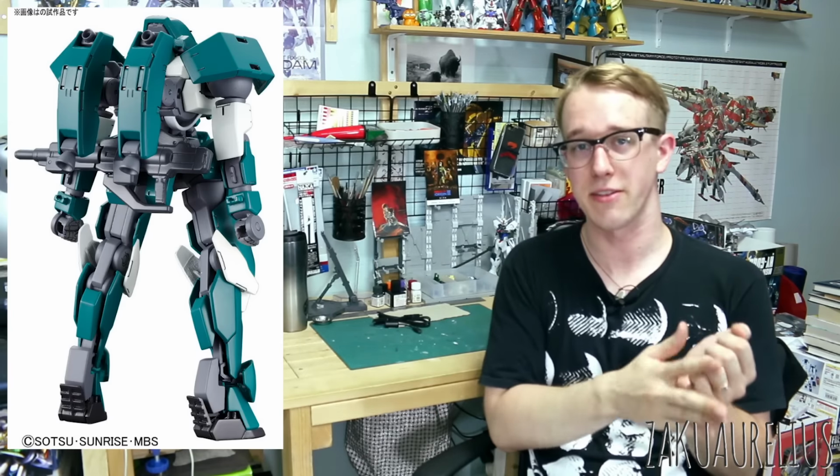The one thing that I really hate about this kit, though, as I mentioned a couple of times, is the hands. The hands are round, which is fine, but when you see the image of the back of the kit and you see the inside of the hands, they look super terrible. They look like Lego hands or something, just really bad.